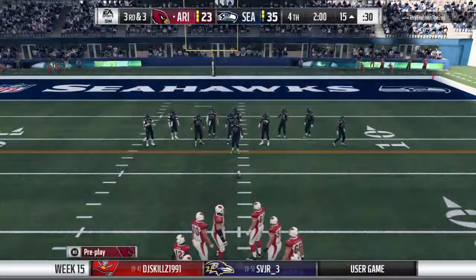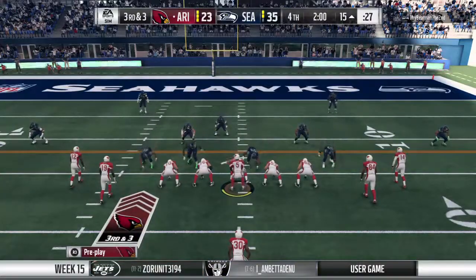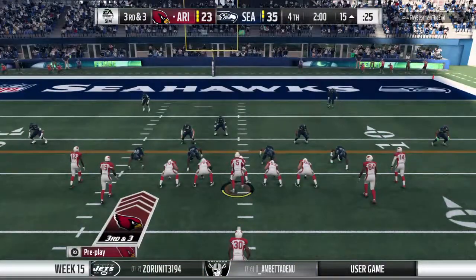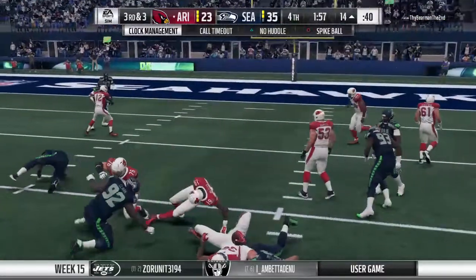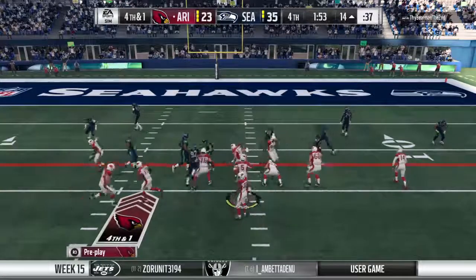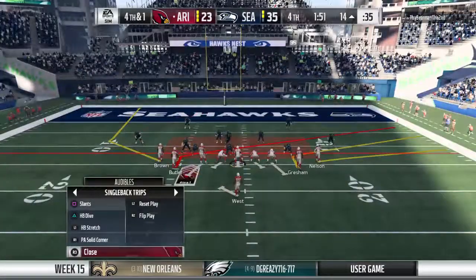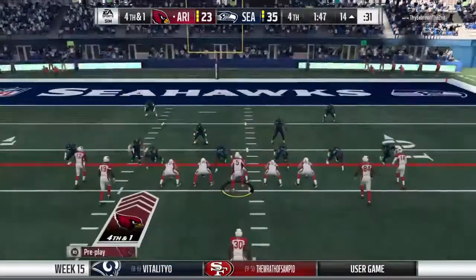The Cardinals on third down. They've struggled to the tune of 2 for 8 so far. Here it's 3rd and 3. Now a carry here for Terrence West. He will push his way down to about the 14. He needed 3. He got 2. Now that'll set up an interesting situation here on 4th and a yard.